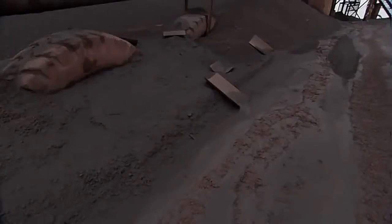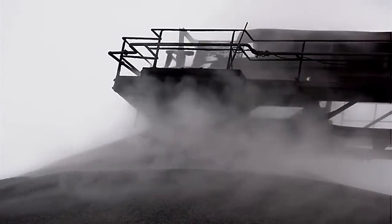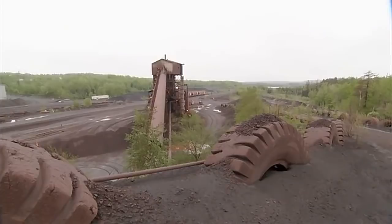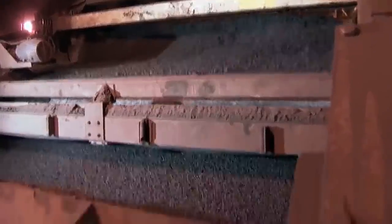Of course, this still isn't pure iron. Most of the other impurities have been crushed and sifted away. But there's still one left: oxygen. And breaking that bond is one of the greatest challenges in modern industry. The final step of stripping the oxygen won't happen here, though. Instead, this material has to head to a foundry.